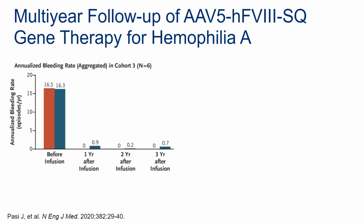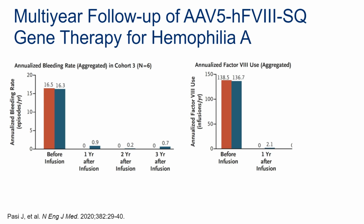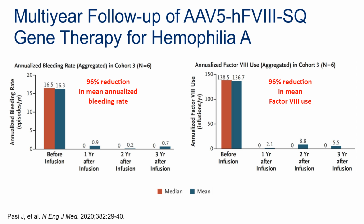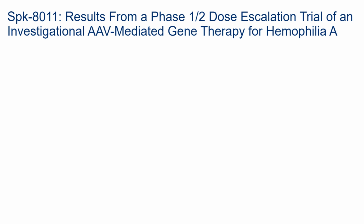So you can see here annualized bleed rate on the left, factor usage on the right. You see before infusion, in this case the annualized bleeding rate was about 16. And there you can see the reduction in bleeding. The two bars represent two different dose groups, but basically you see that there's a similar ABR before. And then when you look afterwards, you see there's a 96% reduction in mean annualized bleeding rate, essentially going almost to zero. And commensurate with that on the right, you see a 96% reduction in mean factor VIII usage, which makes sense, of course. If you're not bleeding, then you shouldn't be using factor VIII. Okay, so let's move on to the other product.